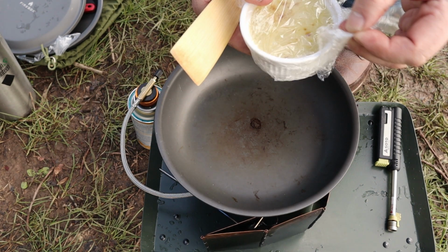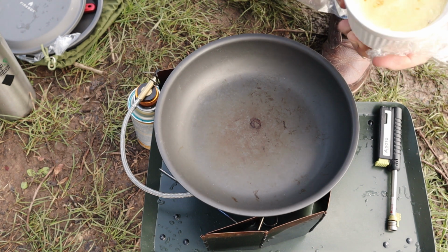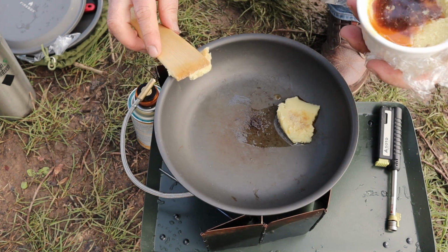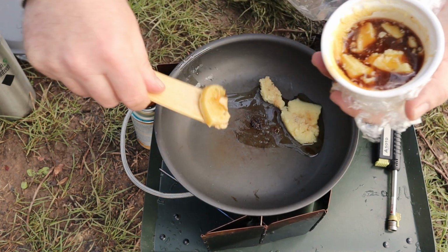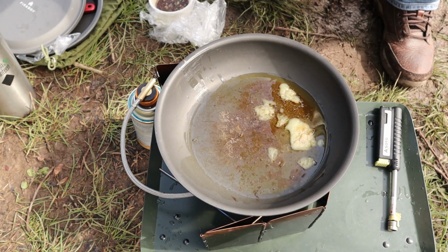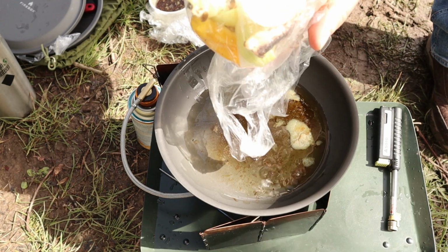Got some of this goodness left over from yesterday. Got some lamb fat. Whoa! And I thought that'd be lovely to fry off lunch with. In goes the veg.